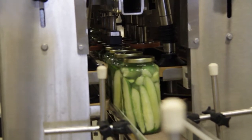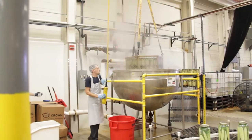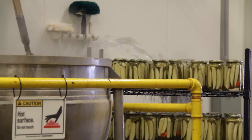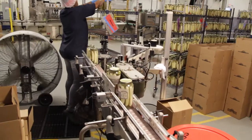This process ensures that the pickles are shelf-stable and kills off any harmful substances. After the pasteurization stage, the jars are lined up on cooling racks and sprayed with cold water and left alone to cool in front of large fans. After the jars are properly cooled, they are labeled and case-packed.